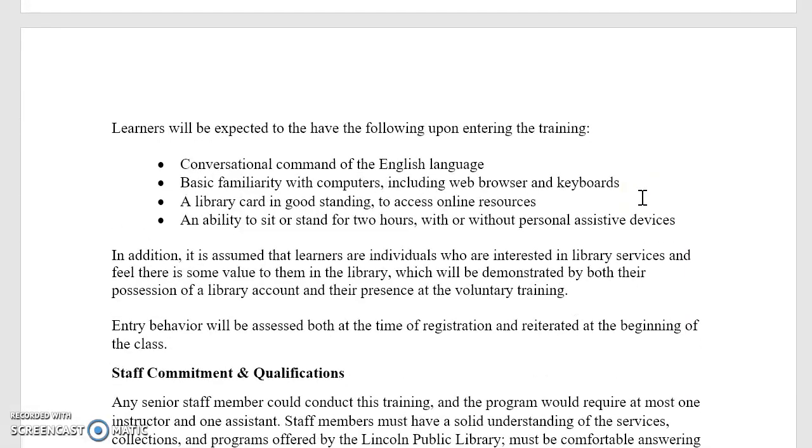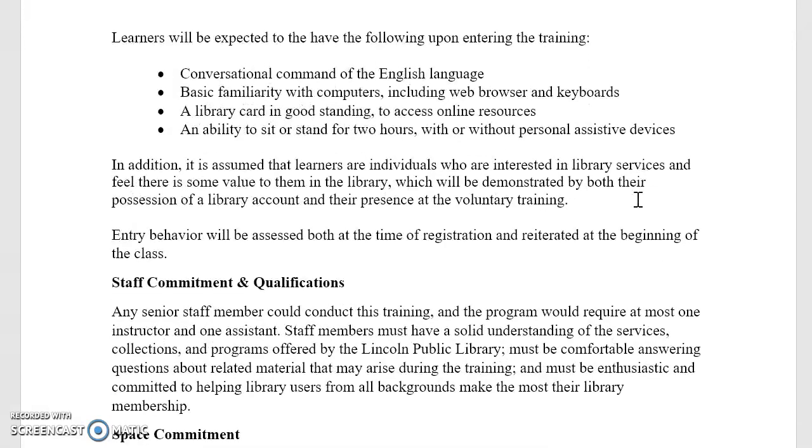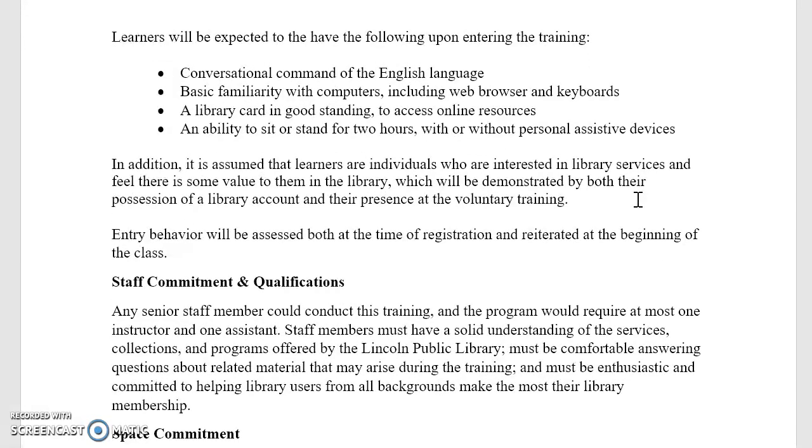In addition, since the program will be given in English, a conversational command is necessary. A basic familiarity with computers and ability to navigate a keyboard, a mouse, open a web browser will be essential. As well as we're planning about 2 hours for this program, so they will need to be able to sit or stand, whether that involves assisted devices or not.